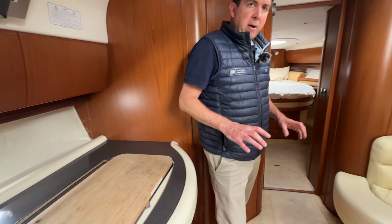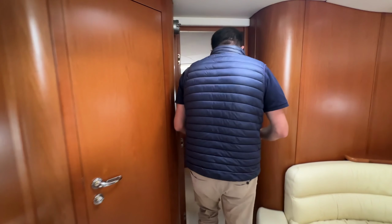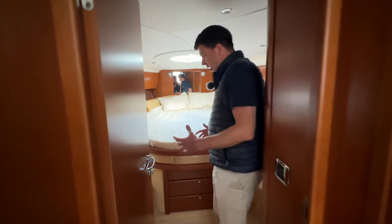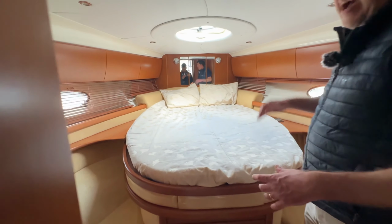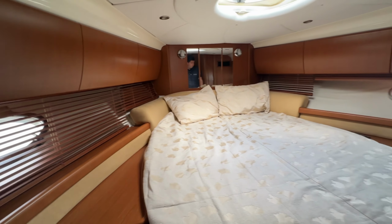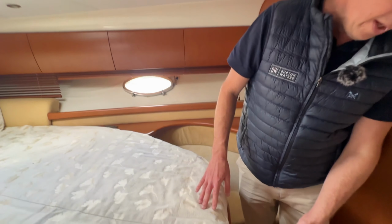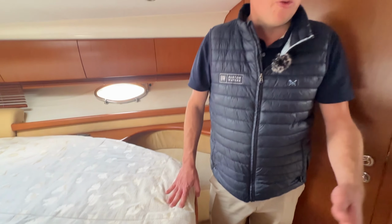The accommodation on this boat for a 42-footer is fantastic, I've got to say. So up the front, you've got a huge cabin, but this is actually a guest cabin. Headroom throughout is brilliant, and you've got a really good sized double berth up here. Loads of storage as well. So you've got overhead lockers, and then your drawer underneath the bed as well as a good sized hanging locker just over on the opposite side.